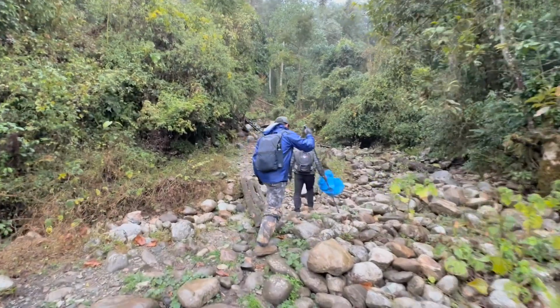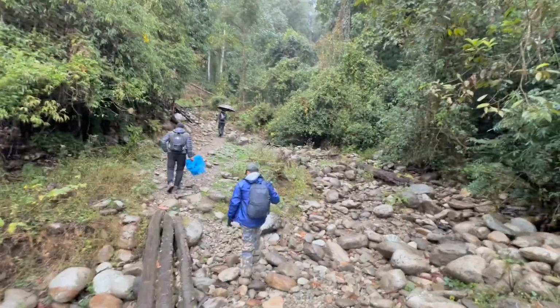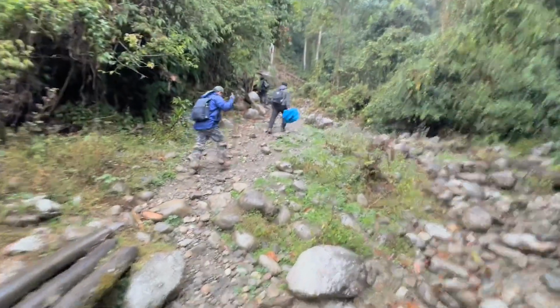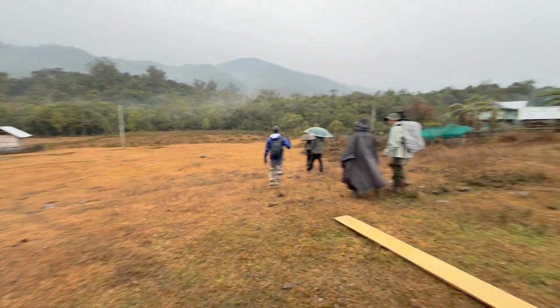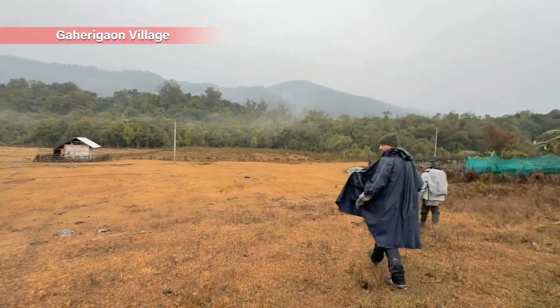So after the crossing of the river, now it will be a steep climb of another 1.5 to 2 kilometers, which will take a lot of time. And then one small basti or village will come. What a beautiful place. Small village on the way to Mugafi Hills.